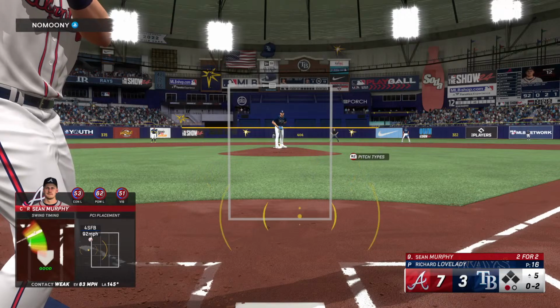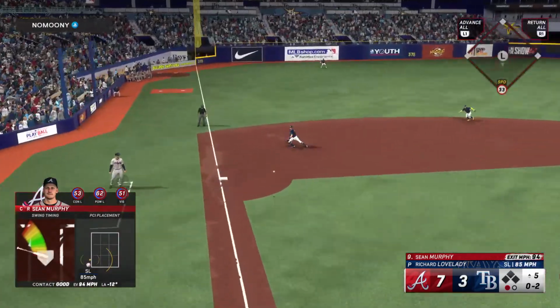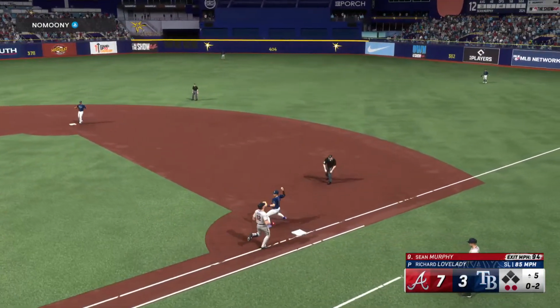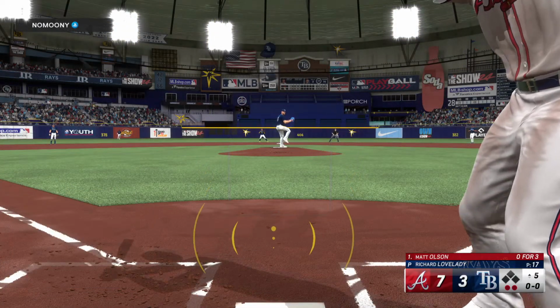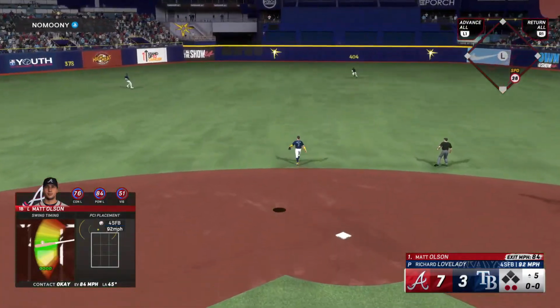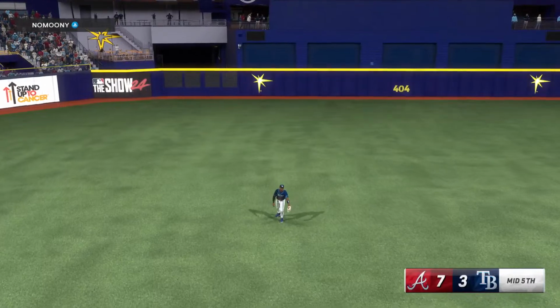Bases empty, 1 away, and we're at the top of the 5th. Teranga over to first in time. And the first 2 set down in the top of the 5th. So the batting order turns over. Matt Olson up to the plate. Chisholm should have this one. And that is that.